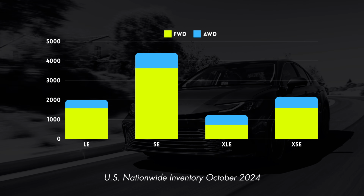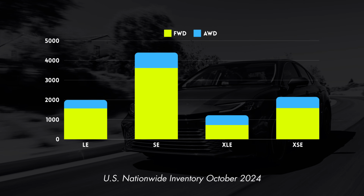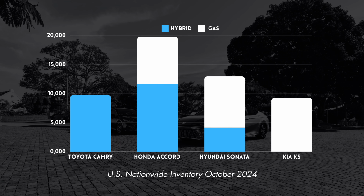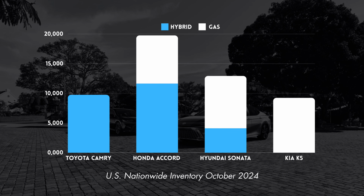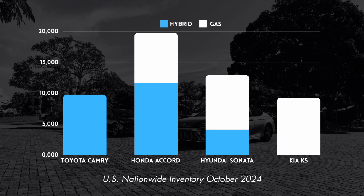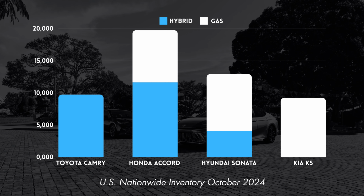As an exercise in curiosity, I wanted to compare the availability of the Camry to availability of its most natural rivals, the Honda Accord, Hyundai Sonata, and Kia K5. You can see the Camry has the lowest available inventory between all of these options aside from the Kia. If you compare Camry inventory to just the hybrid alternatives, we see there's still a lot more Accords available.